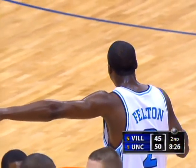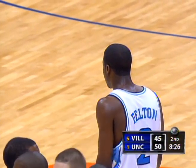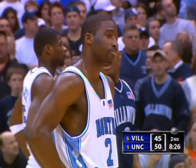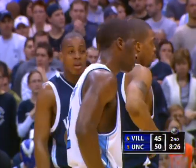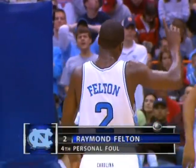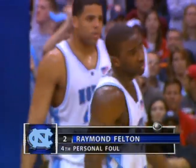On the reach in, the rake. Rashad McCants is trying to raise his arm, saying, give it to me. Well, he knows how important Felton is. It's on Felton, and that's number 4. And that's why McCants had the hand up. And right away, now they go to Thomas.